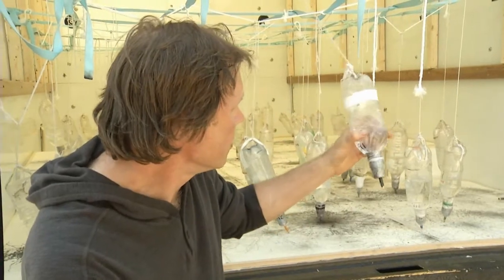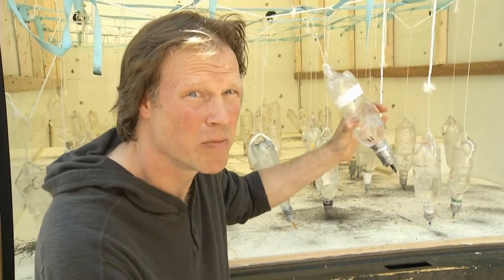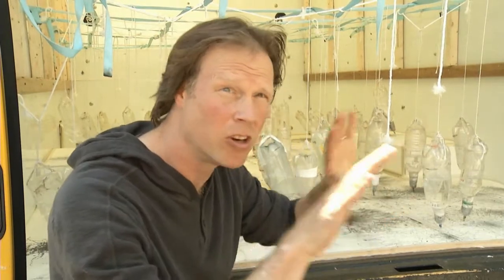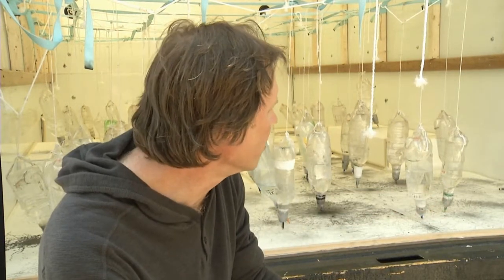And the water makes the bottle pressure sensitive, so obviously more water in the bottle, more pressure on the pencil, the darker the line. Some don't have any water in them, so they make a lighter line, so there's varying pencil quality on the paper. And the pencils themselves are various grades of graphite and that sort of thing.